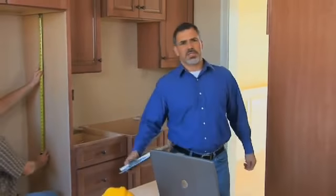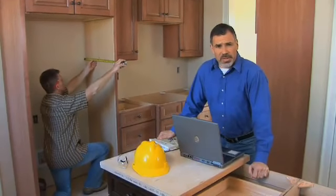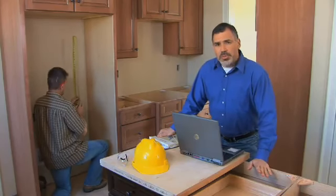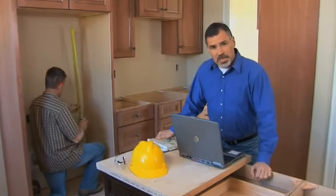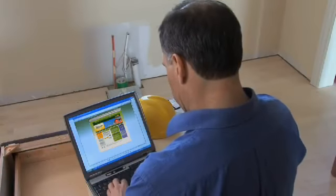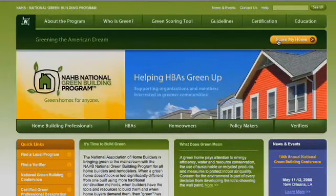Labeling a house green is something that up until now has been very confusing and arbitrary. The NAHB National Green Building Program, or NAHB Green, makes it easier to get homes certified by using a point system. Builders can score their homes online to measure just how eco-friendly their homes are. This is how the program works.